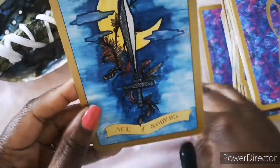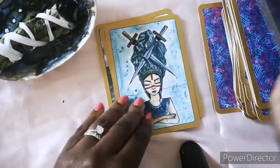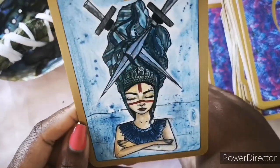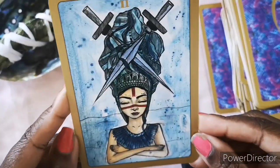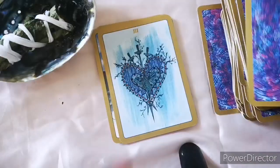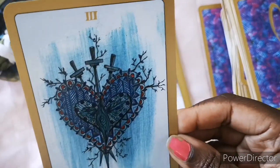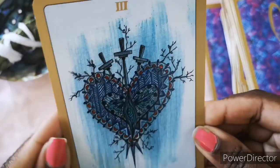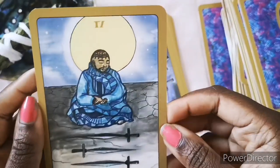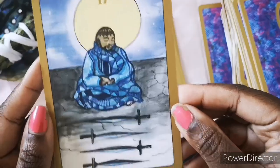Alright, so we have the Ace of Swords. Lovely and potent. We have the Two of Swords. Which way will she go? Which choice will she make? We have the Three of Swords, an icy heartbreak. We have the Four of Swords. Time to stop and recuperate, rest the mind.